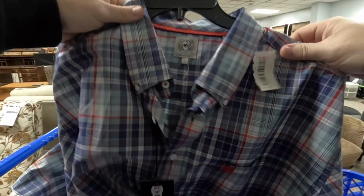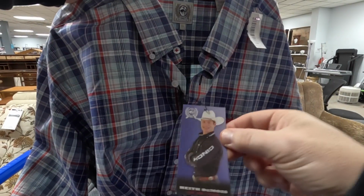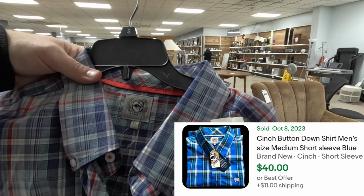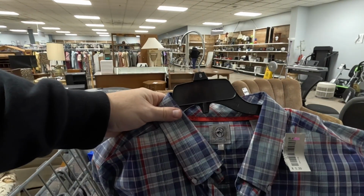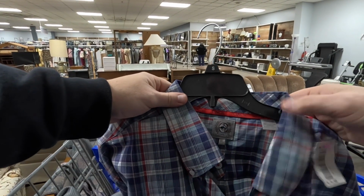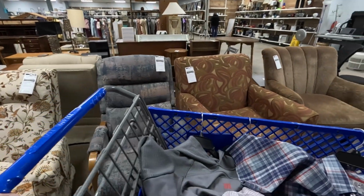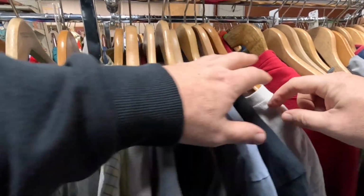And here's a brand that always sells good. This is Cinch. I love getting this. Never found it new with tags before. Size XL. It's going to be 10 bucks. You know, maybe 25, 30 for this, but this brand sells pretty fast, so yeah, pretty cool. See what else we can find here. Hopefully less clothes.